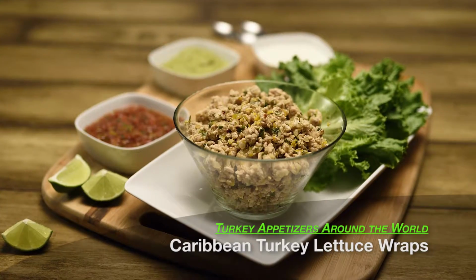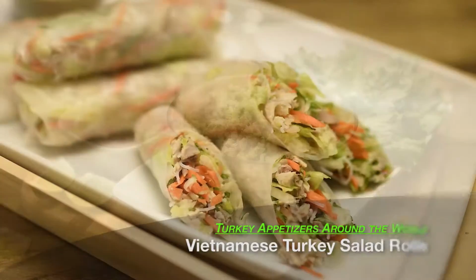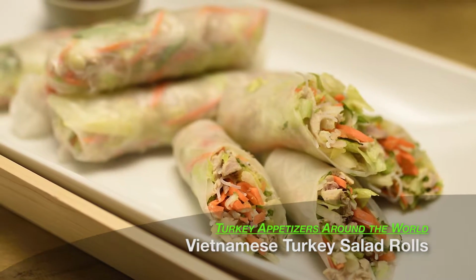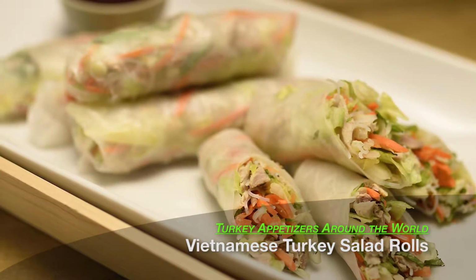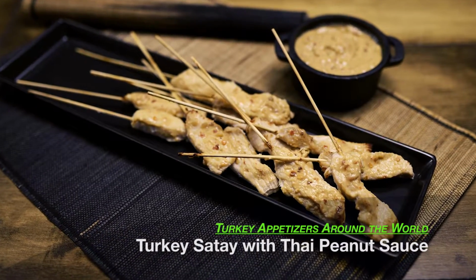Ben, we're going to get back to you in a second, but appetizers, I think, sometimes are even more fun than a regular meal because they're small and fun. So what are we doing tonight? Well, tonight we're starting with Caribbean lettuce wraps. And then after that, we're going to do a Vietnamese salad roll with cherry hoisin sauce that we're going to make from scratch. Delish. Yeah, and then we're going to do a Thai turkey satay with a peanut sauce.